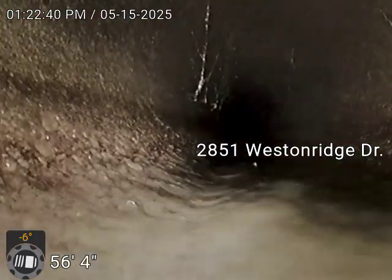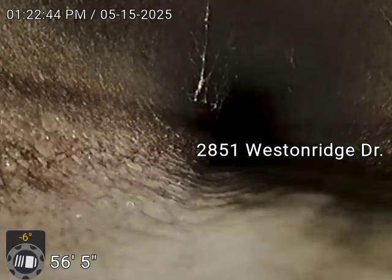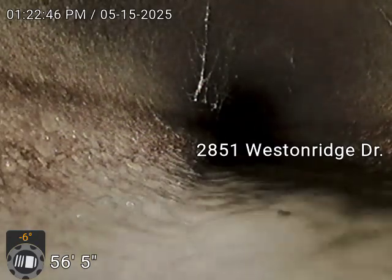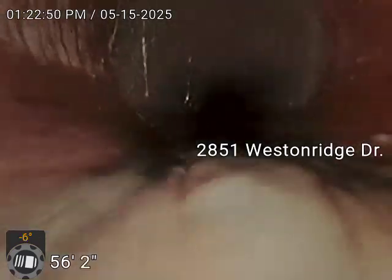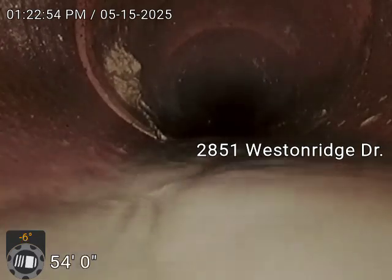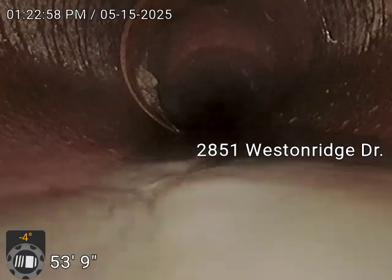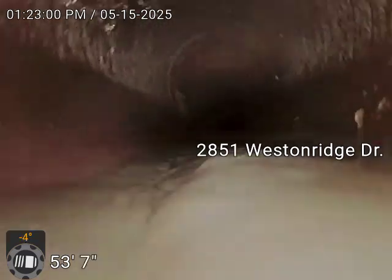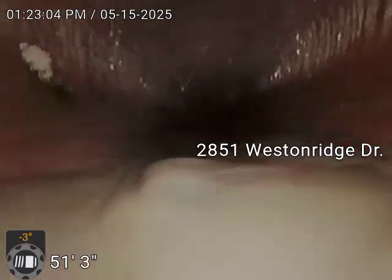So from this point, from 56 feet on, it's concrete until it hits the last little bit of SDR 35 when it enters the manhole. So for the first 20 feet, it's cast iron. And then from there to 56 feet, it's clay. And then after that 56 point, it's concrete.